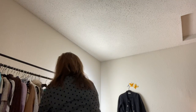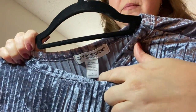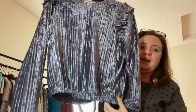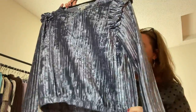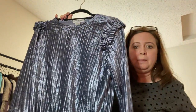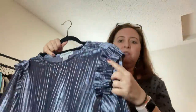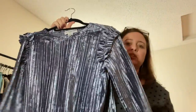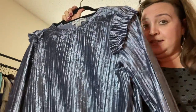Oh yes, another piece. Oh, that just fell right to the floor. Cotton Emporium. Cotton Emporium, it is a size large. Another thing that I haven't tried on purpose, because this is another top. Look at that. It's got a little bit of the gathered hem. So it's got a little bit more of that kind of poof fit at the bottom, but still quite flattering. It's got the ruffle detail here on the sleeves. And then this pretty kind of velour pleated pattern that is just totally eye-catching and gorgeous. Perfect for this time of year.